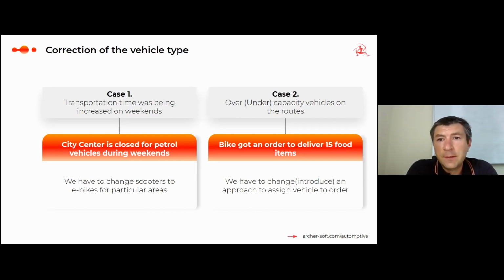And another thing, as I mentioned before, is the correction of the vehicle type depending on capacity. When the business started growing, the content of deliveries changed as well. For instance, when we started our food delivery service, the first clients were pretty cautious, and they ordered a couple of pizzas, and that's it. The average order was 2 to 3 items.